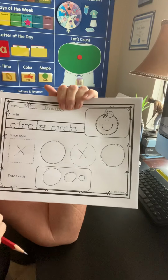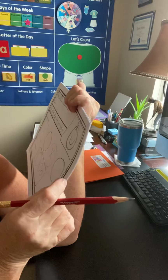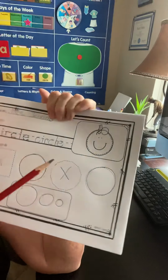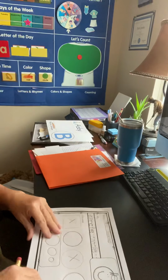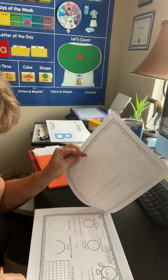Okay, now I'm not going to take the time to color it. See this cute little, it looks like a pumpkin or an apple. Yeah, it looks like a pumpkin when you look at the stem. You can color that. You can color the 2 circles that we traced. You can color the ones at the bottom. But right now, I'm not going to take time to do that, okay? Now I'm going to take a peek at this one too.